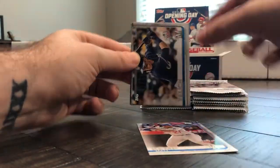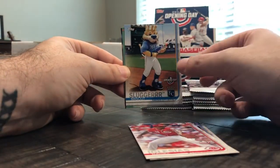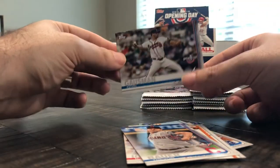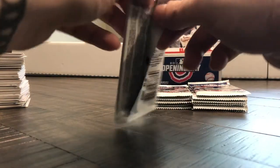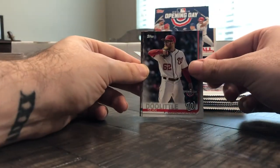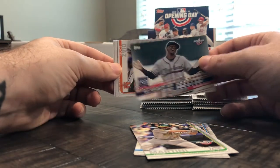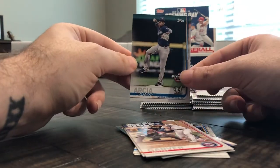Matt Kemp, now with the Reds. Christian Yelich. Raisel Iglesias. Got the Royals mascot. Tim Beckham. Trevor Bauer. Yes, I know his name's Trevor. And Kevin Gausman. We are getting through these, guys. John Doolittle, Salvi Perez, Nick Martini, rookie, 150 Years of Fun, Francisco Lindor, pretty good shot of him there, Edwin Diaz, Mitch Garver, and Orlando Arcia.